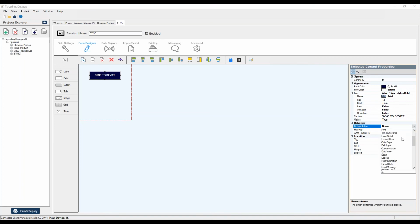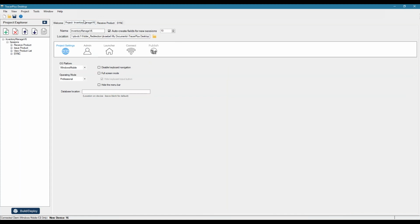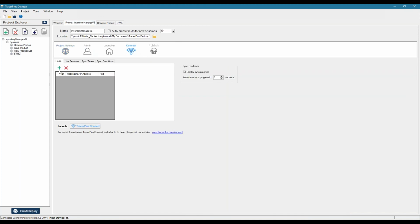And then there's two things that we need to fill out for this sync to work properly: the host ID and the profile ID. So the host ID is going to be the PC or the server that you're going to be syncing to. So the way we get that ID is to come over to the project properties, go to Connect, and add our host. Since I'm going to do a Cradle sync here, I'm going to call it PPP_peer. So you'll notice here it has a host ID of 1. Then we're going to come back to our sync session and set that host ID to 1.